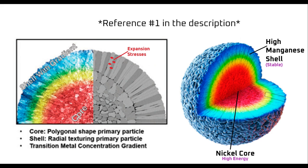There are several types of concentration gradients that have been developed. Each of them appears to be more effective than the last, but also more complex than the last. Although each type of concentration gradient uses standard cathode production equipment, the processes for their synthesis appear to be more complex than the other particle engineering methods we're reviewing here. This complex synthesis might lead to higher production costs.